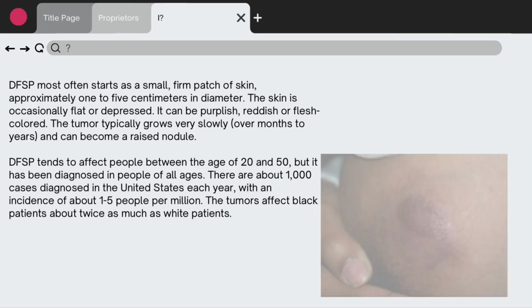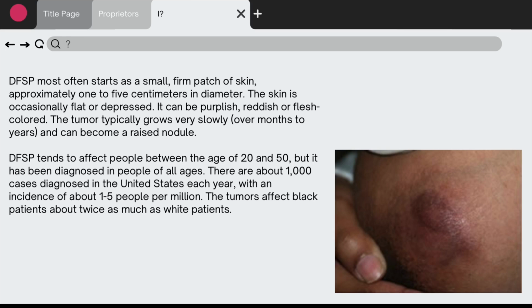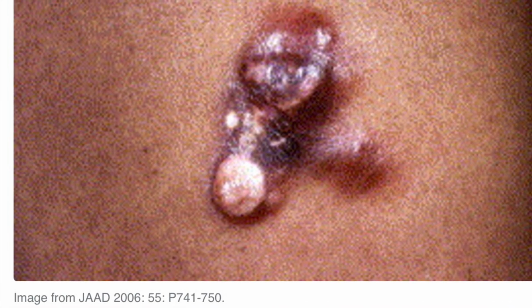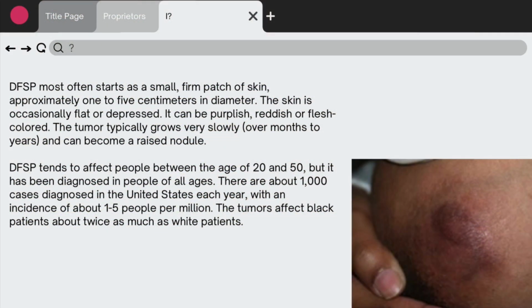DFSP most often starts as a small, firm patch of skin, which can be approximately 1 to 5 centimeters in diameter. The skin occasionally is flat. It can be purplish, reddish, or flesh colored, and the tumor typically grows very slowly, which means it can grow over months' time to years. And most times the sarcoma is flat, but it can become raised over time. So DFSP tends to affect people between the age of 20 and 50, but it has been diagnosed in people of all ages. There are about 1,000 cases diagnosed in the U.S. each year, and the tumors affect Black patients about twice as much as white patients.